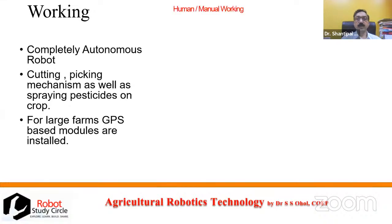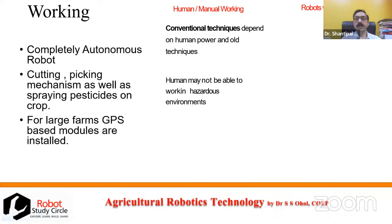Now, what is the difference between human or machine working and robot working? We can say that in conventional techniques, when human being is working in the field, he is totally dependent on laborers or workers or number of people working in the field, because it is old technology. Human have limitations. They cannot work in a hazardous environment.